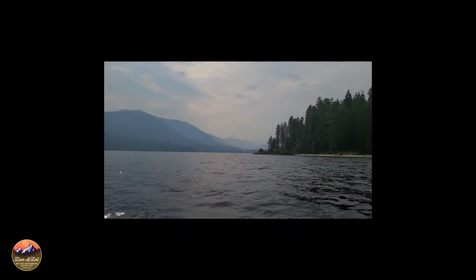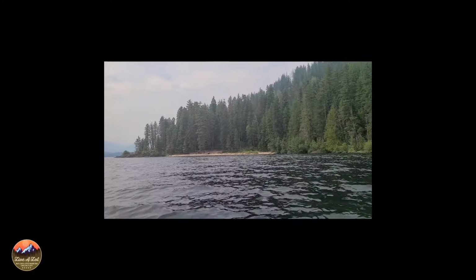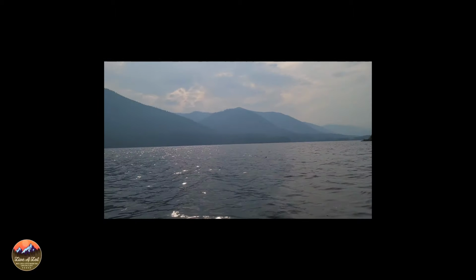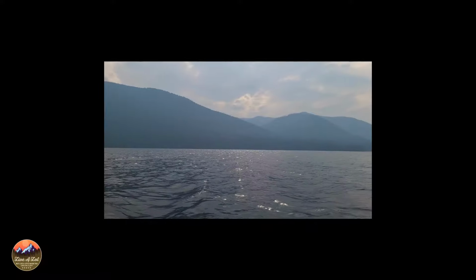So this might be our camp spot. Nice beach, nobody around. Super private. Nobody else on the entire lake. Looks pretty amazing.